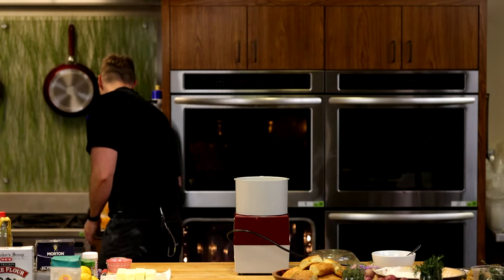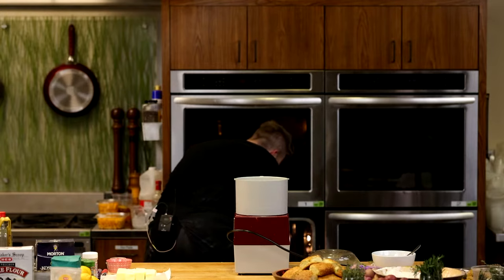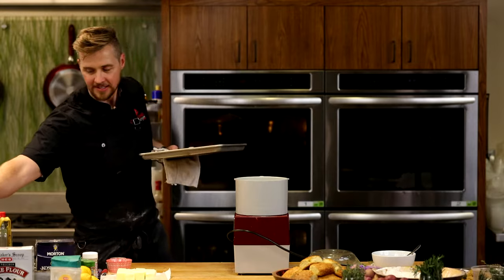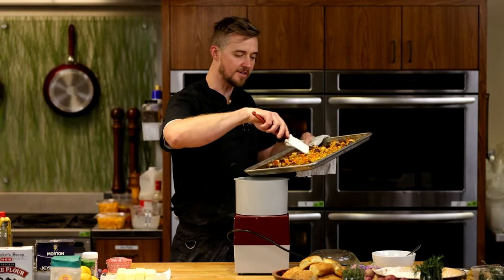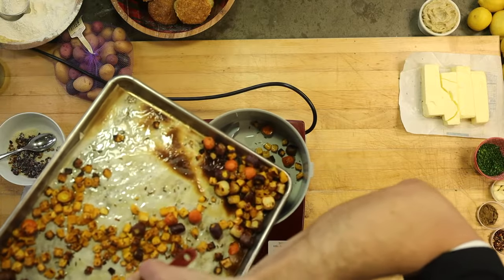All right, we're going to pull out our roasted carrots. Look at this. Holy moly. I'm pretty sure you could mow a lawn or power a small boat with that thing. You definitely could. All right, this is our carrot. You can see all this beautiful caramelized carrot, if you could smell this right now.